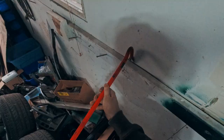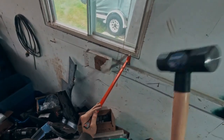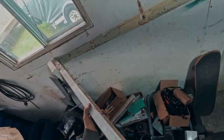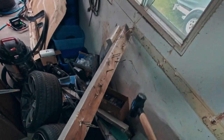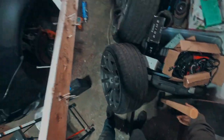Okay. Another one here. Trusty hammer. There's like a million goddamn things in here. Don't hit the window. There's so many nails. Come on, let's go. You're almost there. Okay, I guess we just need a little bit of persuasion. There we are. Okay. Oh, I can't wait to clean these shelves. They're so gross.